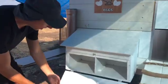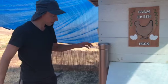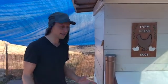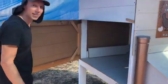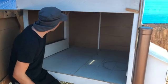You can see here that I built a little area for the hens to lay their eggs. I have a PVC feeder where you can fill this up with the feed, and it should be enough food for about 5 days for 8 hens. And then here we have access into the coop. It'd be really easy to clean out about once or twice a month. And then if you come and look under here, you can see the roosting bars. This is where they'll be sleeping at night.